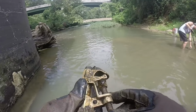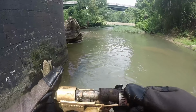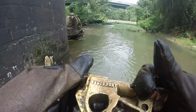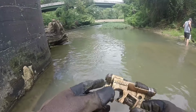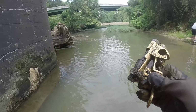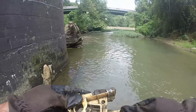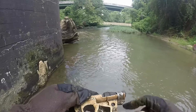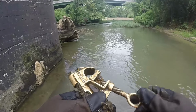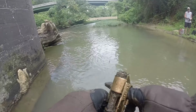Yeah, that's probably the one I just threw. Okay. What is that? Is that Salisbury? Is that what that says? Yeah, it's got a number on it. 12TO.81. Huh. That's pretty cool. Can't figure out what that is. It almost looks like a... I don't know. It definitely holds some type of pipe, I believe. That's what it looks like.